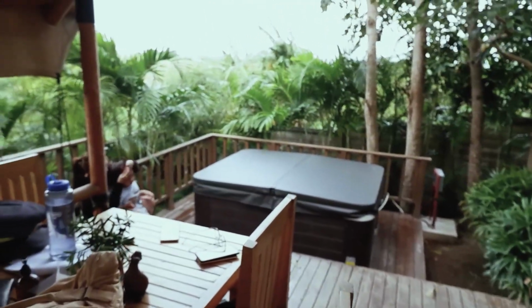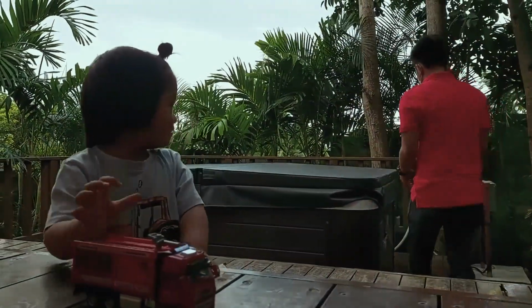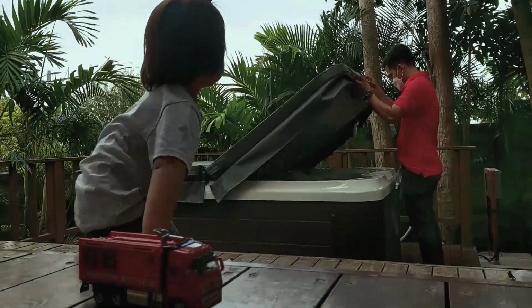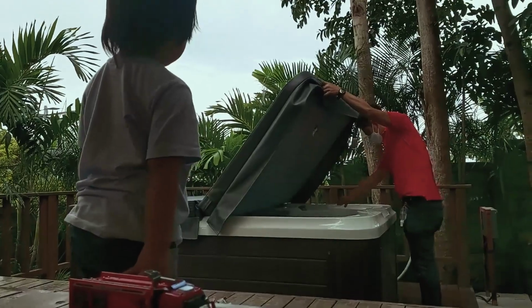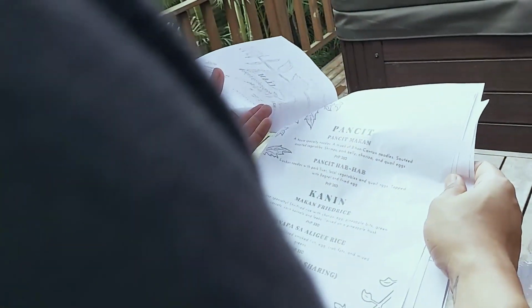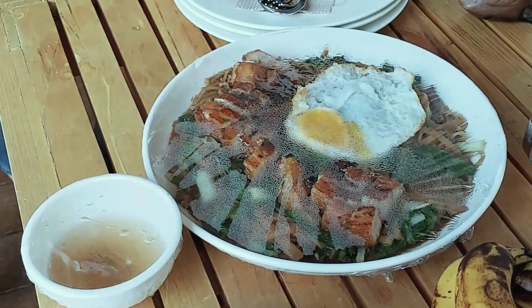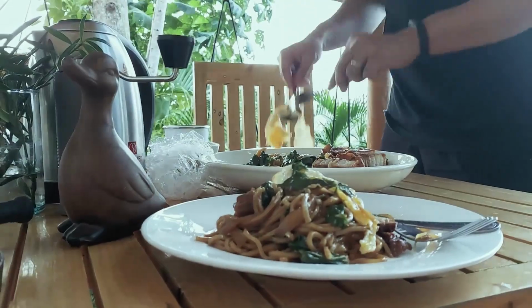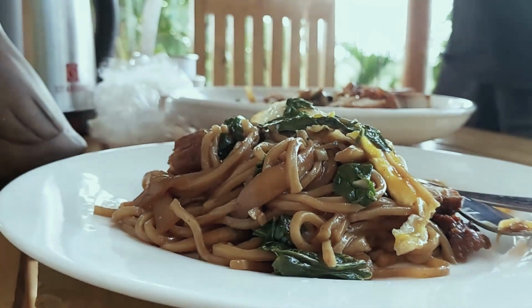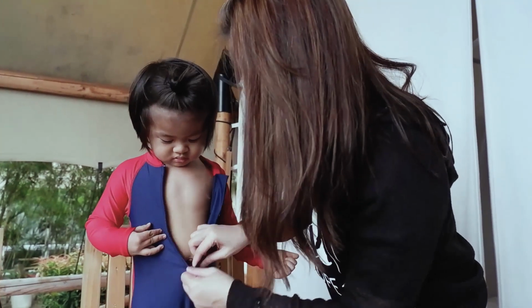Just a few steps from the deck is the outdoor and heated jacuzzi. We called their customer service to have it operated, and as we wait for it to heat up a little, we ordered for merienda and they served us pancit habhab, which is actually good for 3 to 4 persons. Once we're all settled and our tummies are full, it's time to hit the water.